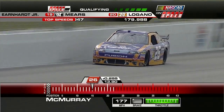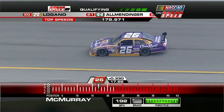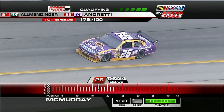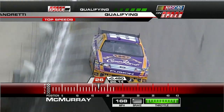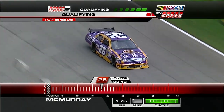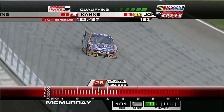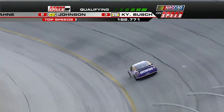Jamie was 38th quickest in practice earlier. He has 1 Nationwide Series win here. His teammates Matt Kenseth right now are 10th and Greg Biffle is 16th. Not the qualifying run Jamie was looking for. He ends up 17th and he'll be one and done.